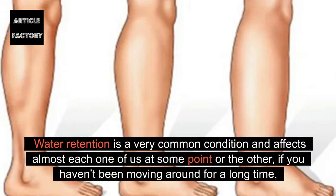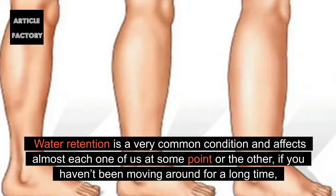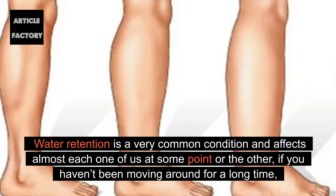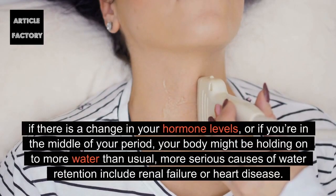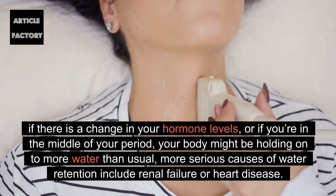Water retention is a very common condition and affects almost each one of us at some point or the other, if you haven't been moving around for a long time. If there is a change in your hormone levels, or if you're in the middle of your period, your body might be holding on to more water than usual.